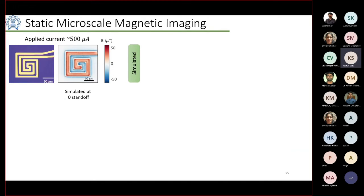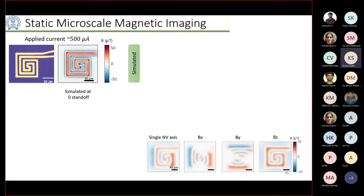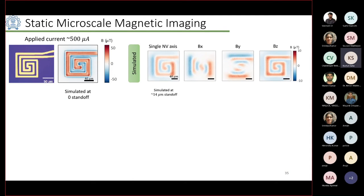Okay, so first thing we have to do is apply a current, map out the magnetic field. This is the estimated magnetic field. This is simulated at a standoff of 0. So essentially, we have the NVs right next to the sample, right? So if you simulate it, you will see that this is a single axis simulation, and then you have the Bx, By, Bz as would be measured by the NV center is what is shown here, right?